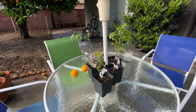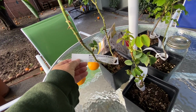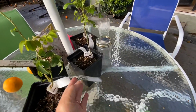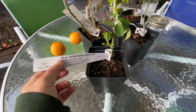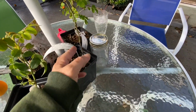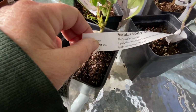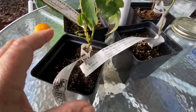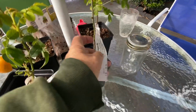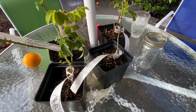I have variegata di Bologna? No, Bologna. Sorry. If you're still listening now, you deserve this. Baron Prevost, however you say it. Like I said, I'm terrible with the pronunciation. Rose Alba Semiplana, and this guy is Rosa Rugosa Alba, and I forget, one of these is the White Rose of York.